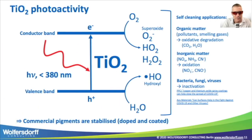So let's look at photoactivity. Why is this so important? For titanium dioxide, the photoactivity is created because the conductor band is so close to the valence band. So it doesn't need a lot of energy by light, which is here indicated by the HV. So if UV light of the wavelength of less than 380 nanometers falls on the titanium dioxide, the photon can lift an electron into the conductor band.